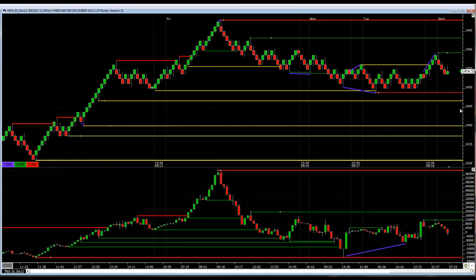ES situation, S&P 500 E-mini hasn't changed a whole lot from yesterday. Kind of contained in a narrow range of price action. We did have a little bit of lift, and you can see there's a little bit of buying into the end of day Tuesday, a little bit of lift here in the after hours session through the EU session, and now we've bled off kind of back right into that same range.